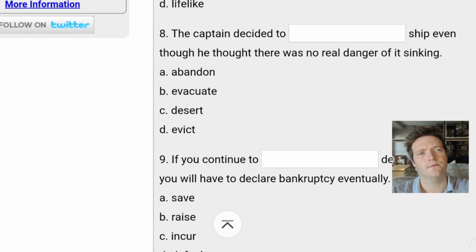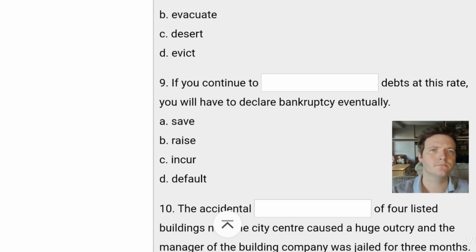So anyway, let's have a look. Number 9. If you continue to save, raise, incur, default debts at this rate, you will have to declare bankruptcy eventually. So this person is accumulating debt. The word there is to incur debts, I think. You incur debts. If you continue to incur debts at this rate, you will have to declare bankruptcy eventually.